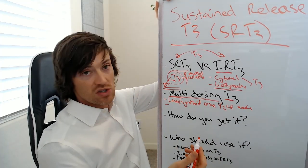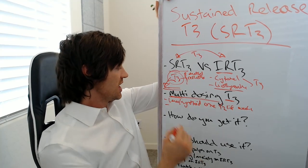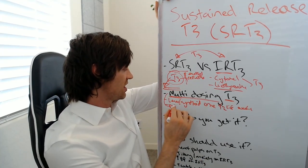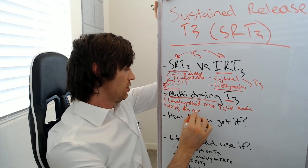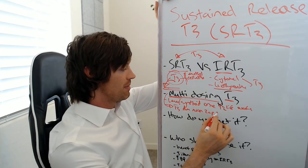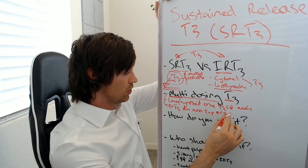Thyroid patients know this, and so do some savvy doctors. So what they do is they say, okay, I'm going to take T3 several times per day. I'm going to take it in the AM, I'm going to take it at noon, I'm going to take it at 2 p.m., and then maybe at night, right? So you have what's called multi-dosing.